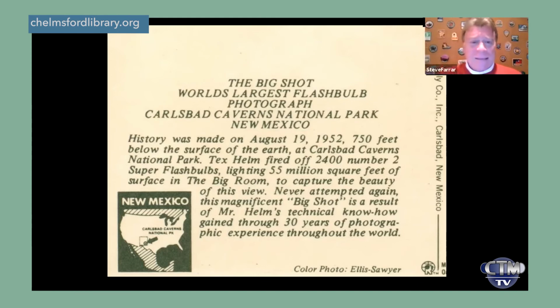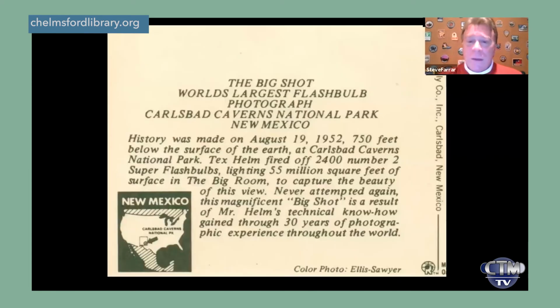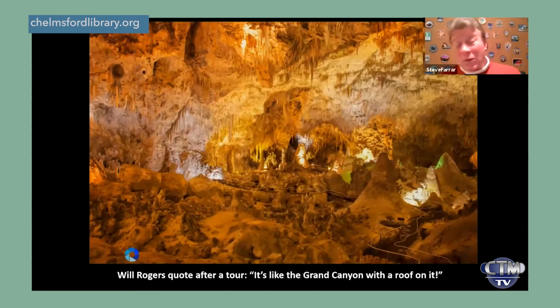This guy, Tex Helm, wired together 2,400 flash bulbs to get this picture. This was obviously before the cave was electrified; at this point, you were taking tours with lanterns and stuff. There was no electrical lighting. So to get a picture of the cave, he fired off 2,400 number two super flash bulbs, lit up 55 million square feet of surface in the Big Room. It's never been attempted since. I just thought it was kind of a unique picture. I have a poster of it framed.